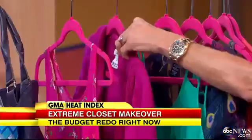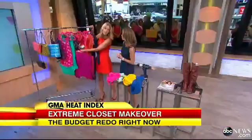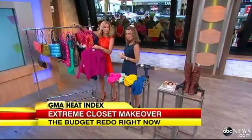So what do you do? Here's a really simple tip. You hang clothes this way, and then once you've worn them, you hang them this way. At the end of the season, what you haven't worn, what is still hanging this way, needs to be donated. Wow. It's time to go. You have to, a little tough love. You don't use it, lose it.